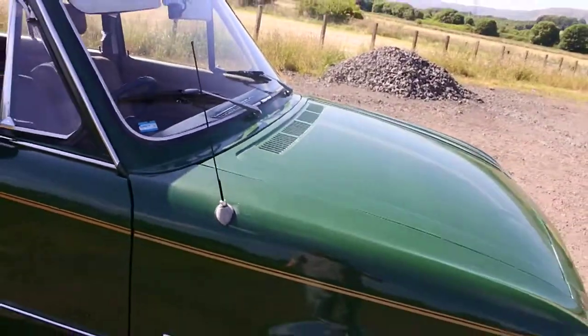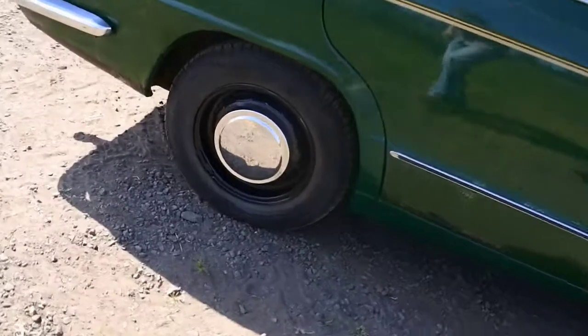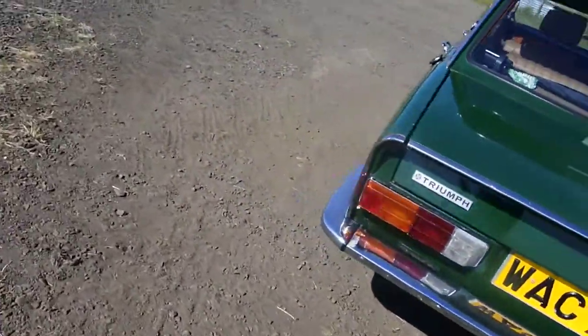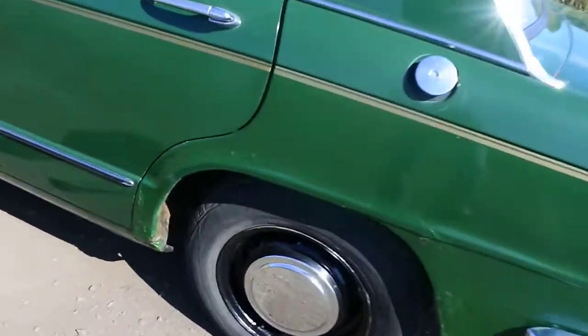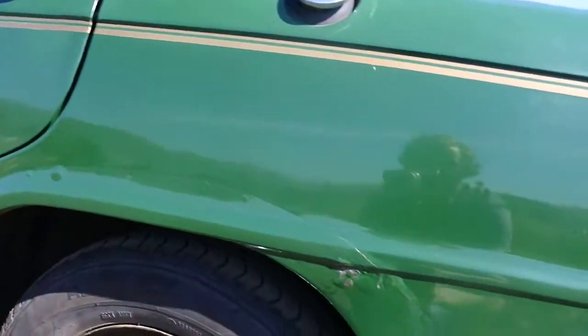Quite a nice bonnet locking mechanism on these as well. I painted the steel wheels black because I like the contrast with the chrome hubcaps, and I mean, it's probably good for 2 or 3 horsepower, right? And Halfords black should be easier to paint over when they inevitably go rusty. This car, rust in the usual Triumph places.